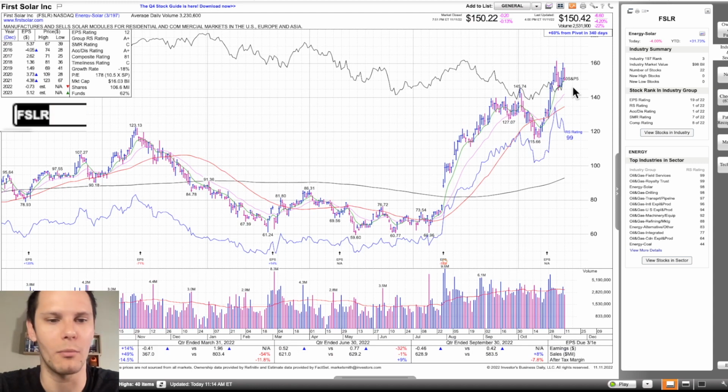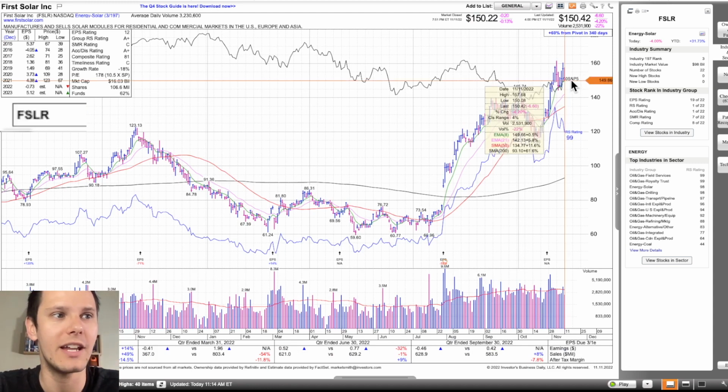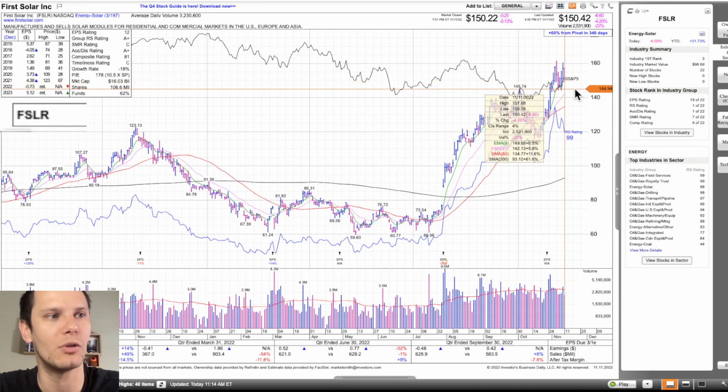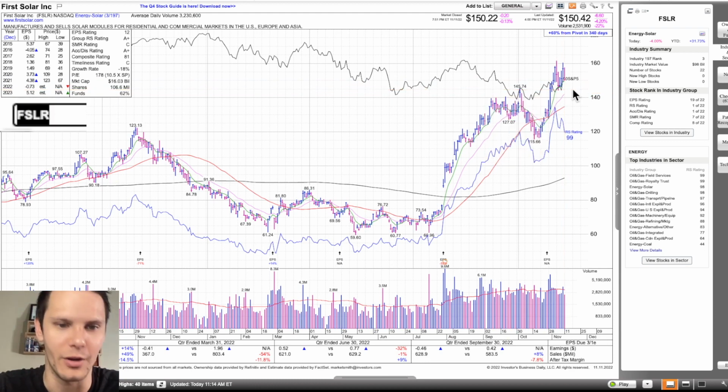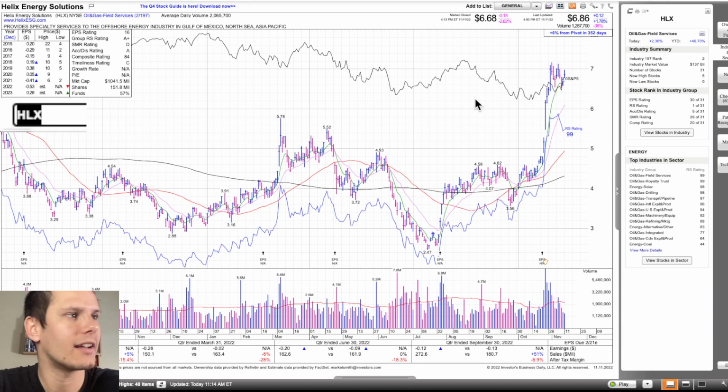If we see more market pressure in the first half of the week, if we can hold this 150 area, that would be great. Otherwise, a pullback into 145 and that 21 EMA catching up would be another area to watch for First Solar, FSLR. Second oil and gas name, HLX, that I wanted to cover.